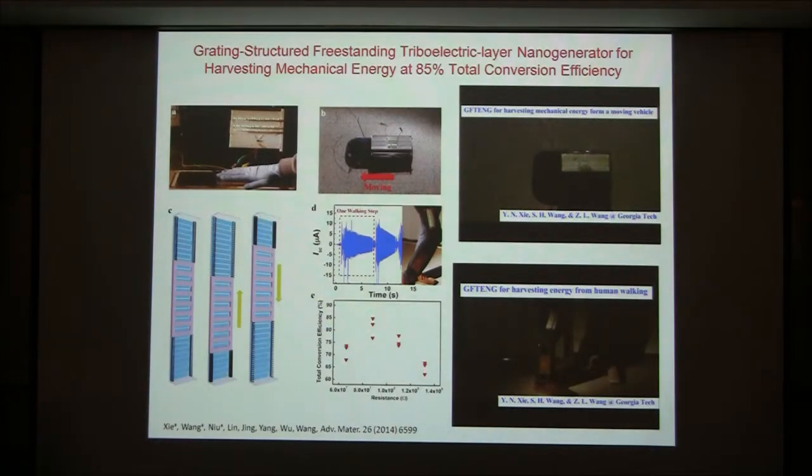Lastly, energy conversion efficiency. Mechanical energy agitation, particularly low frequency, causes many residual vibrations. And each residual vibration can generate electricity. If you only count the first cycle of energy generated, it's called instantaneous power conversion efficiency. If you collect all the power generation from all these residual vibrations, it's called the total power generation. The total power generation from our triboelectric nanogenerator can reach up to 85%.